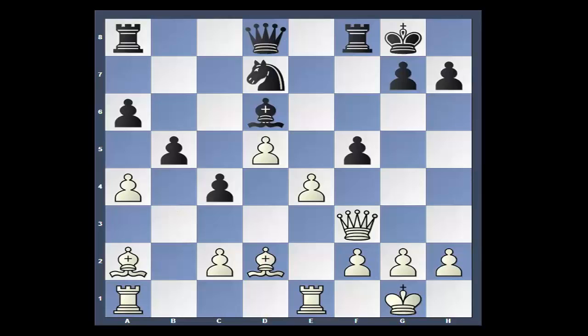So black has sacrificed a pawn to bury that light squared bishop. Queen comes right out. Here we go. I'll tell you, these guys go for it. We're on move 22.